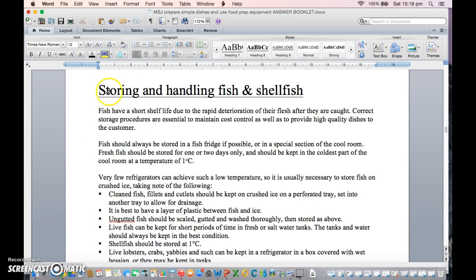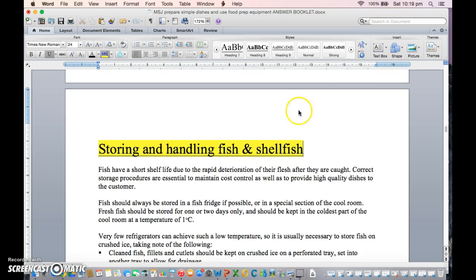Okay, let's move on to storing and handling shellfish. Right now, before we even start, in this room we have up the top, in your header, I want you to write down as many possible shellfish you can think of. Shellfish only. So these are seafoods that are in shells. And I recommend you pause the video now while you do that. Press pause now.